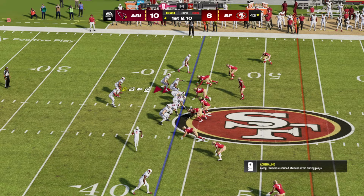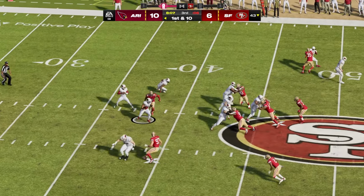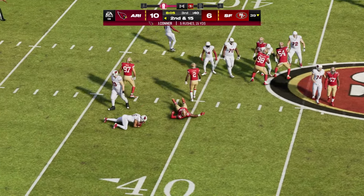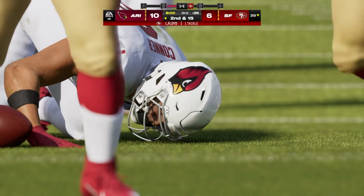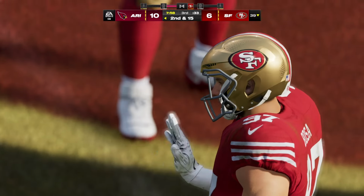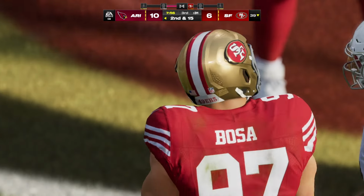In motion is Dortch. Out of the shotgun, they'll run with Connor. And that one blown up quickly, as he's going to be stopped before he could even get started. Excellent effort defensively. Tackle for loss goes to Leonard Floyd.